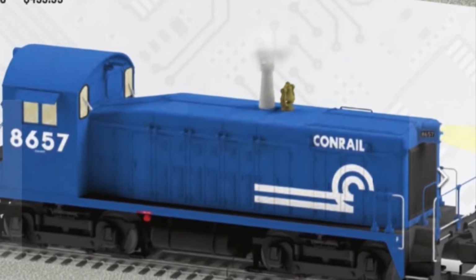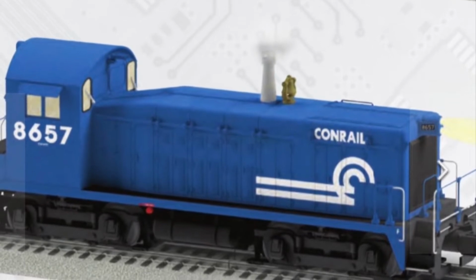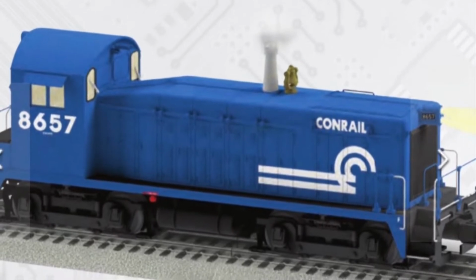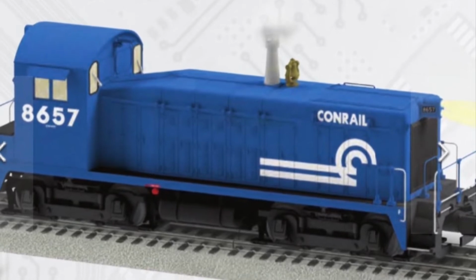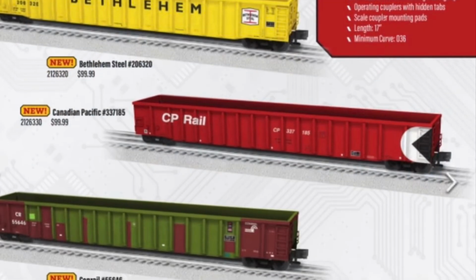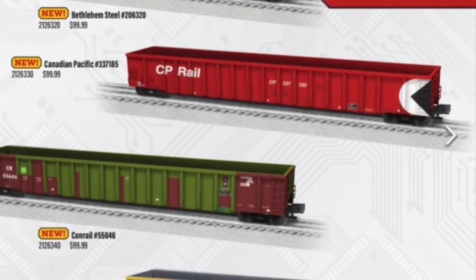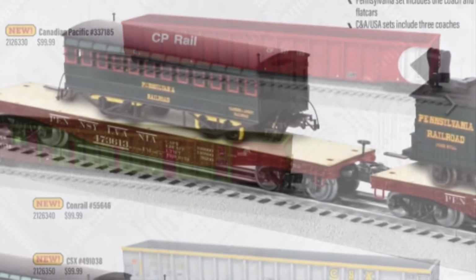Next up is this Conrail SW8. This is awesome. I grew up seeing a lot of the Conrail units around New York City, and I think it would be really cool to have this little switcher engine working alongside the Legacy C420s that I have. So really neat and very excited for this piece. Also, to go with that SW8, we have a Conrail/Penn Central patch mill gondola, and that's really cool looking. So that'll definitely be added as well.